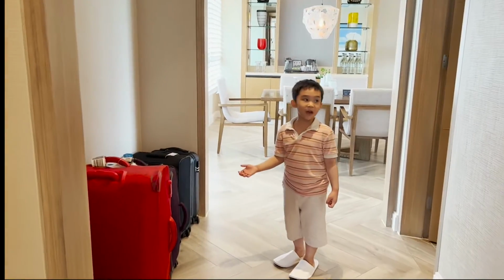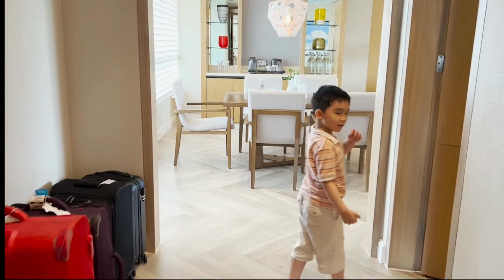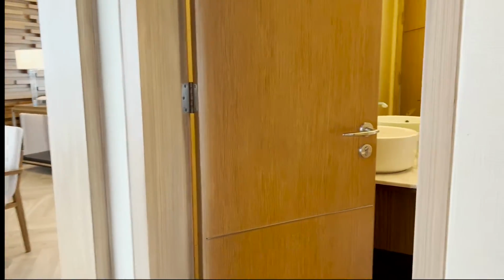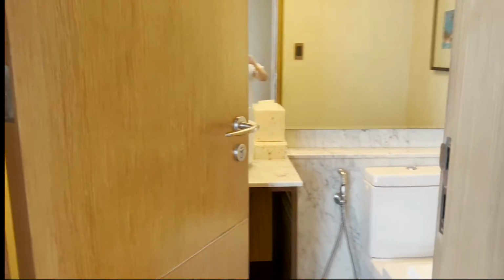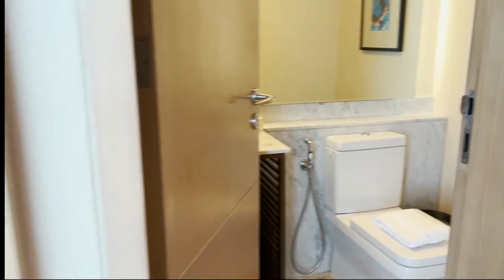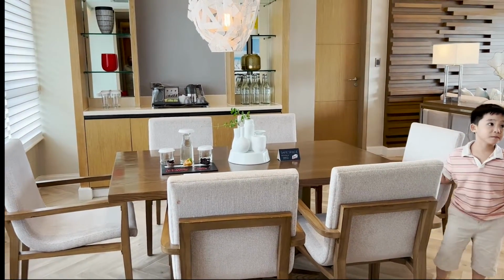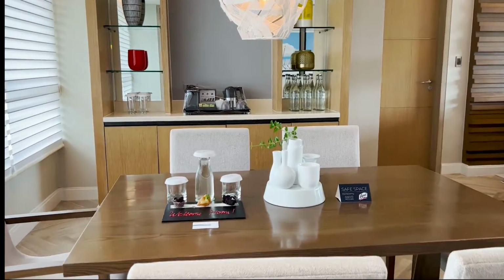These are our luggages. And the powder room. Okay, so this one is the dining room.